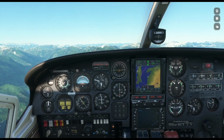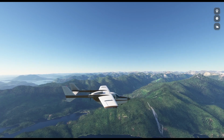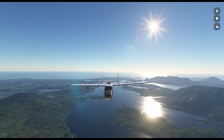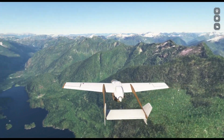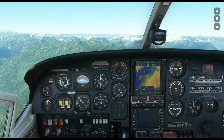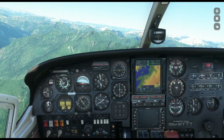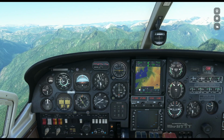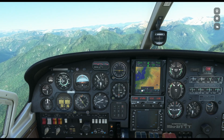Coming up to 5,000 feet. See, that's where a waterfall is coming down here. I think we'll just hang in at 5,000 feet. That's good enough. We're at 160 knots. We've got a ground speed of 173 right now, 174, 175. Oh, it's going up.